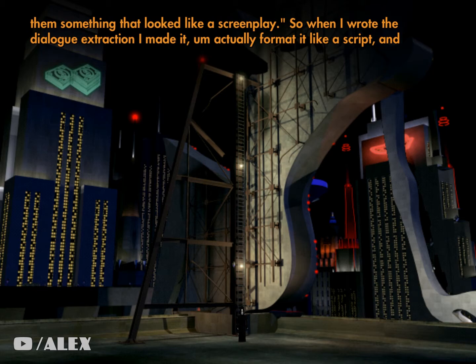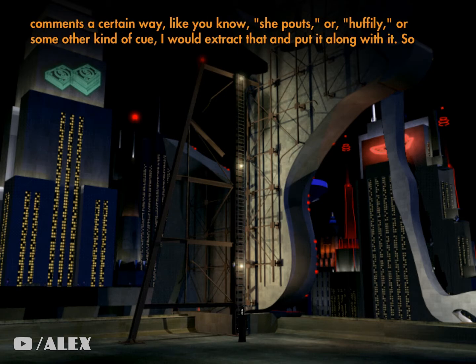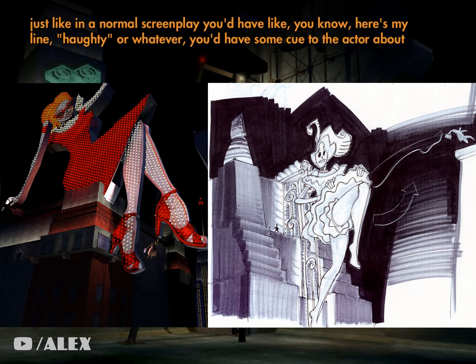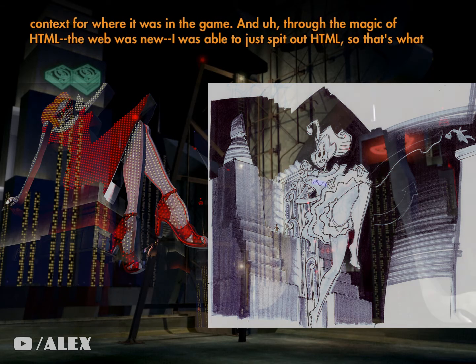And I gave Tim a way that he could indicate in comments in the code. If he formatted the comments a certain way, with cues like she pouts or huffily, I would extract that and put it along with the line. Just like in a normal screenplay, you'd have here's my line, and it's haughty or whatever, some cue to the actor about how it's supposed to be read. And I even put in scene markers, like this is in the High Roller Casino, or this is exterior docks, so they had a context for where it was in the game.